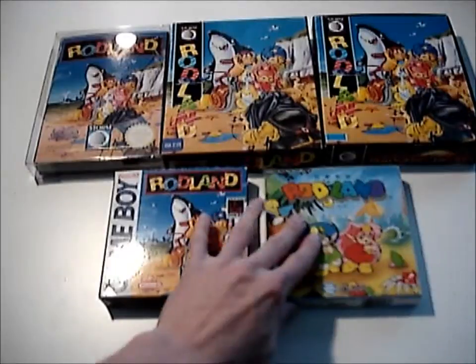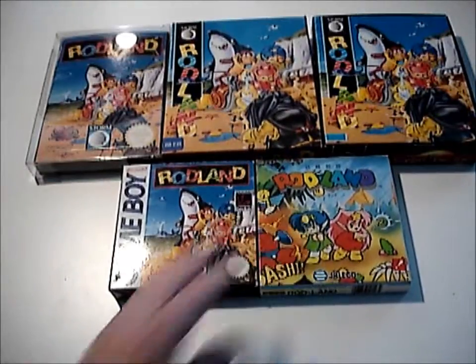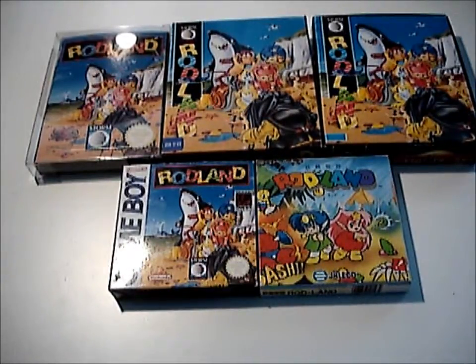I think there's at least 1 or 2 more versions of Rodland out there. I know the ITA NES version, but that's basically just a code difference. There's also an arcade board, JAMA board I think, and maybe 1 or 2 more Atari / PC versions on disc. So that's it about Rodland.